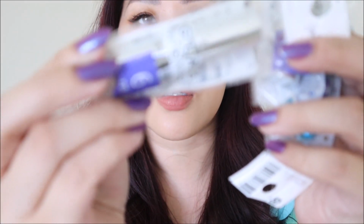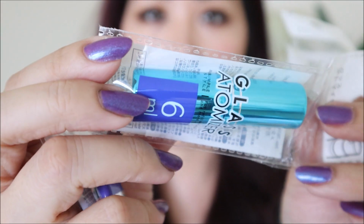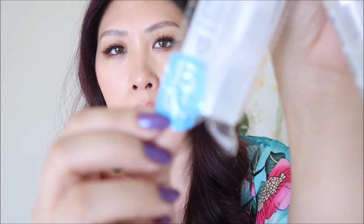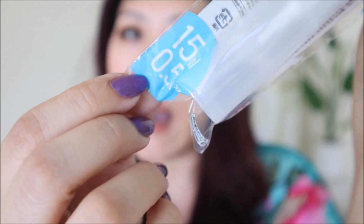I also got some that have caps. So this one's silver, this one is blue. We have some normal spray bottles that are just clear. The material is so nice. I love that they tell you really largely, boldly, how much it can fit. Makes it really easy to make decisions. I got 2 of these.